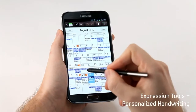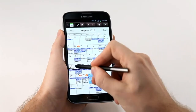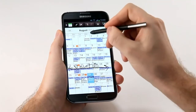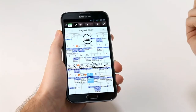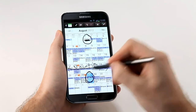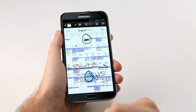So I'm going to go into handwriting mode, and here I'm looking at the month. I want to add some notations, so I can say right here, this week, that's my vacation. I'll jot that right in. And then, let's see, the 1st, this is my anniversary. Can't forget that, so I'll circle and underline that. And then why don't I add in the 29th? That's when we just announced the Galaxy Note 2. Very important, so I'll put that in, and there you go.